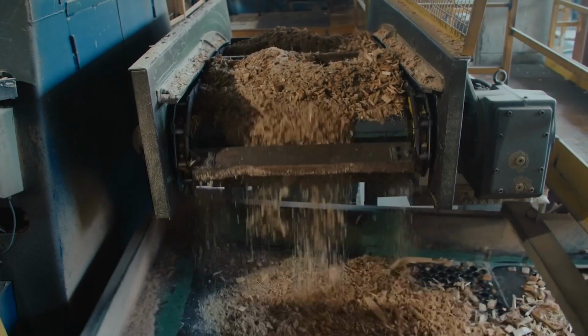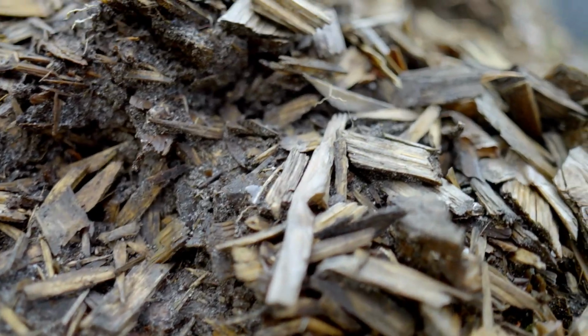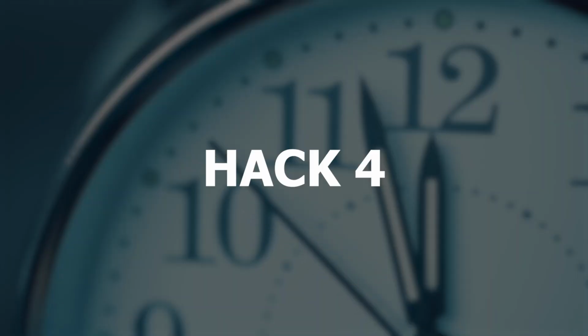There was no easy way to mass-produce it, or sell it in a standardized form. So while it worked incredibly well, it never became a dominant practice in modern agriculture. Hack number 4. Playing the long game.